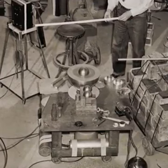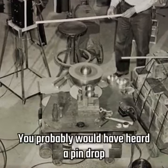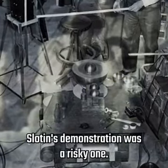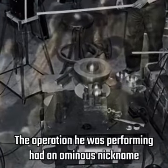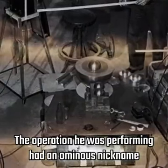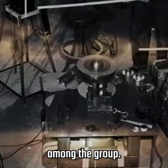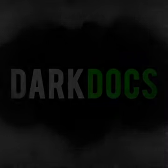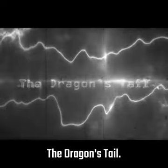Imagine being in that room. You probably could have heard a pin drop, such was the intense atmosphere. Slotin's demonstration was a risky one. The operation he was performing had an ominous nickname among the group. They dubbed it, quote, tickling the dragon's tail. The dragon's tail.